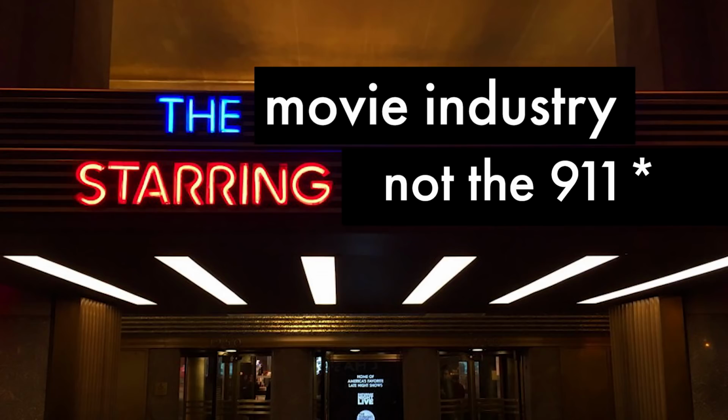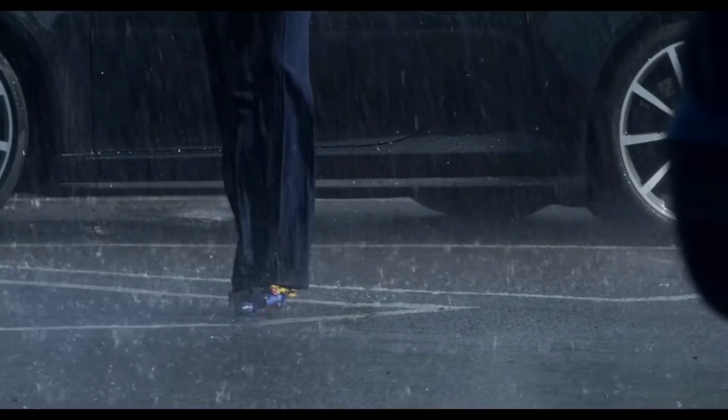So although it was never the star of a movie, in the same way that other cars have, it has no shortage of screen time.